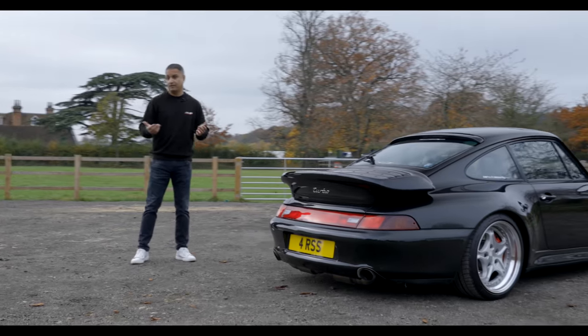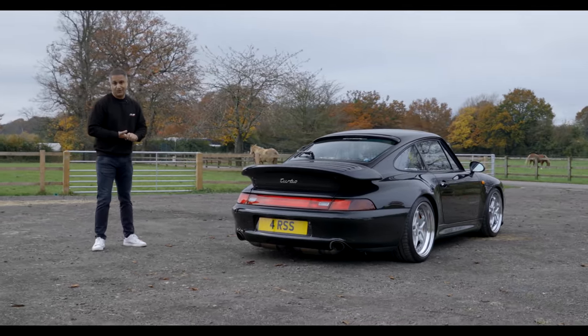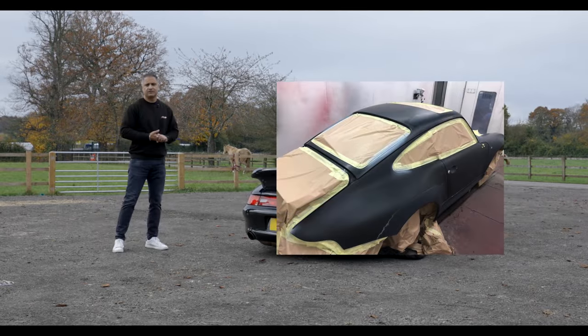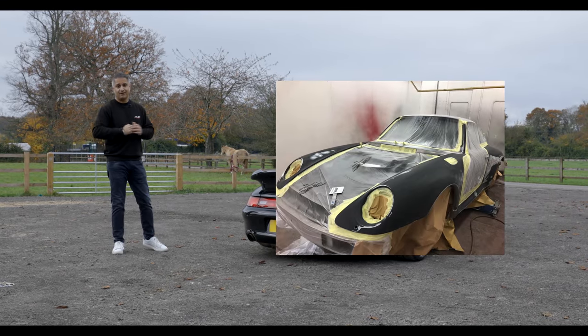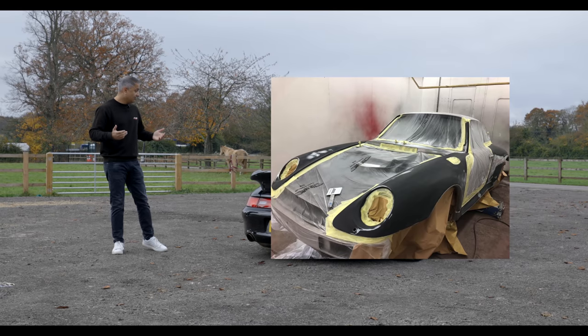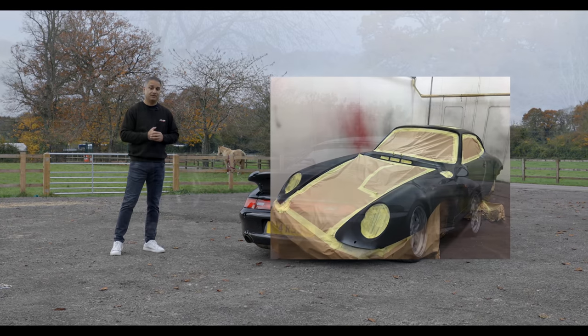And I had the car back in time for Christmas. So it literally was in and out with Greg. Fantastic job as always. We'll throw up some pictures of the paint progress. You know, at the gun, this car just looked fantastic. Now, what we're talking 3 years on, still looks absolutely brilliant.